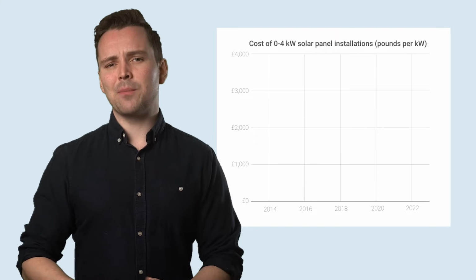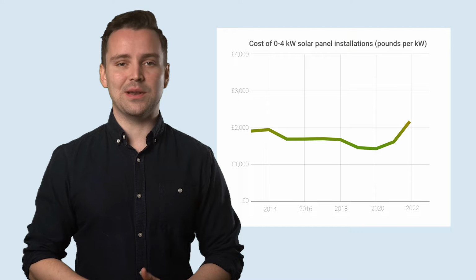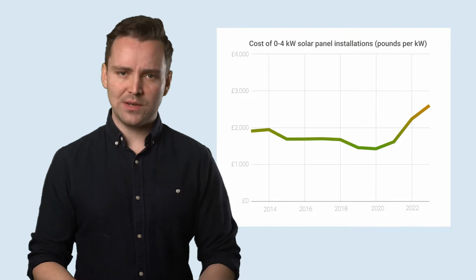Did you know that solar panel prices have actually increased in 2022 and 2023 for the first time since 2014? And the prices are still climbing almost every month. So now is really the best time to invest in solar panels while you can still get them at a cheaper price. And we can help you get quotes already today.